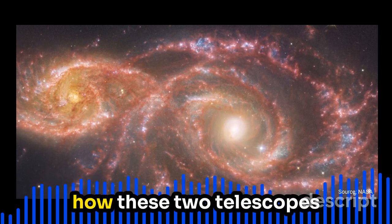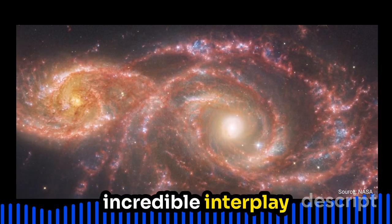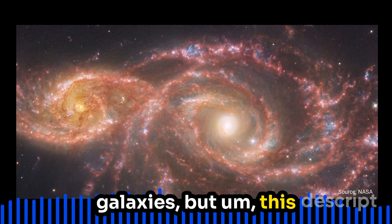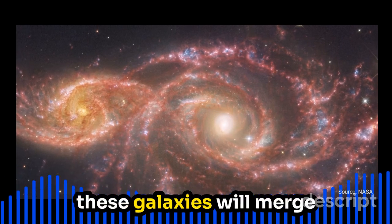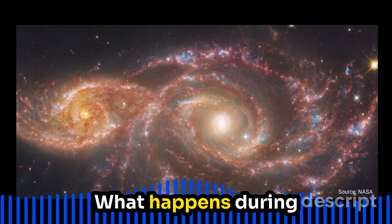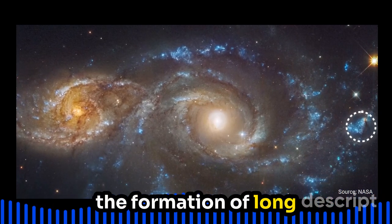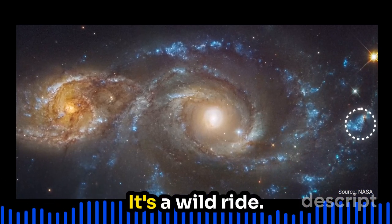It's a great example of how these two telescopes work together to give us a complete picture. So we've got this incredible interplay of gravity, starbirth, supernovae, dust, all shaping these galaxies. But this dance they're doing, it won't last forever, will it? No, it won't. In a few million years, these galaxies will merge completely, becoming a single larger galaxy. What happens during a galactic merger? That sounds pretty intense. It is. Think even more intense bursts of star formation, the formation of long tails of stars and gas stretching out from the merging galaxies. It's a wild ride.